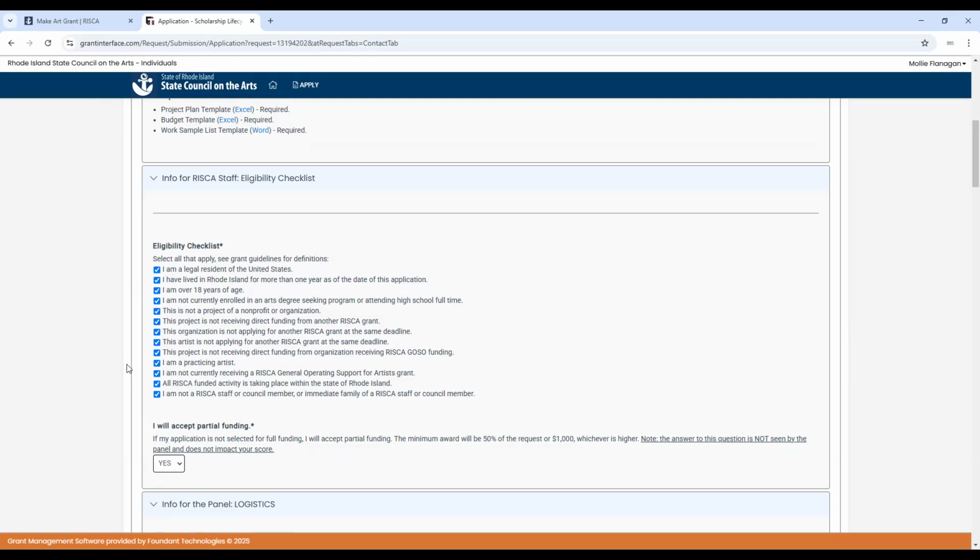So this could take a number of different ways. If you're doing some of the project out of state, that's fine. The RISCA funds just can't fund that or fund travel. So you could be a painter that paints from photos. You could travel all over to take the photos, but if the grant is funding the painting part of it, not the photo taking, and the painting part is happening at your studio somewhere in the state of Rhode Island, then you're fine.